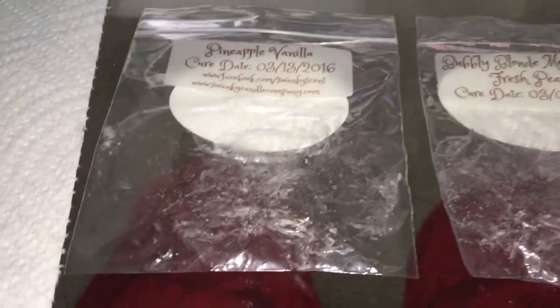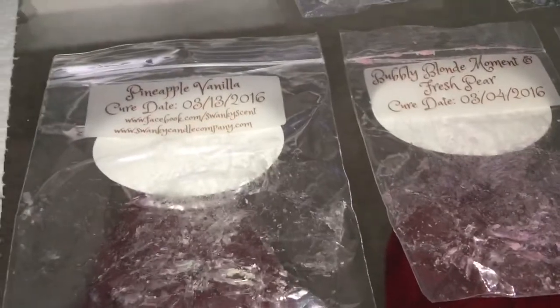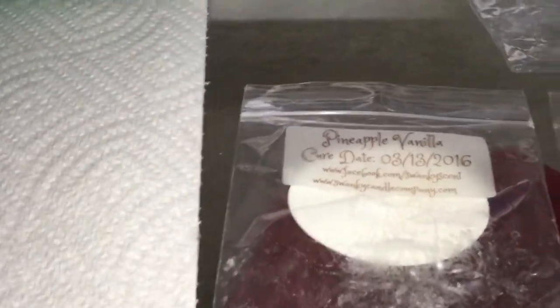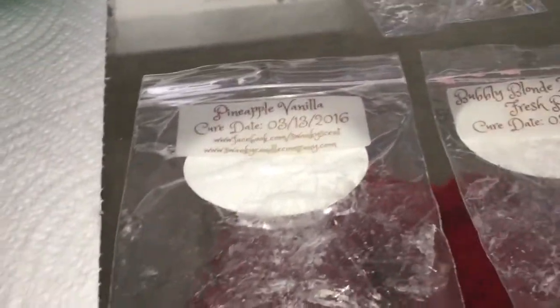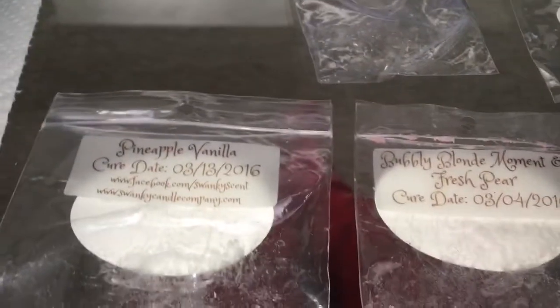This is a true scent by scent. I haven't done one of these in a while. The last one, I don't even know if I uploaded it. I think I ended up deleting the video because it wasn't a true scent by scent. I hadn't really been keeping track. I'd just been melting stuff, trying to get a feel for the candle air and things of that nature. But anywho, I want this to be really short.